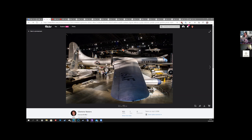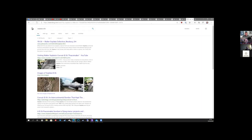One of them had been bought by a person somewhere in New England. No, someone actually put a part of a mostly complete B-36 into his backyard. That's a big backyard. Yeah, it's a substantial backyard. Soplata is his name. Soplata B-36. Yeah, he had the YB-36.